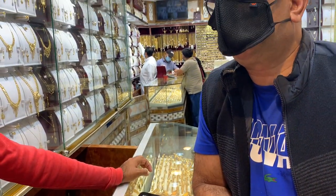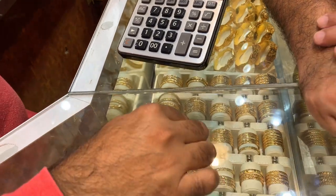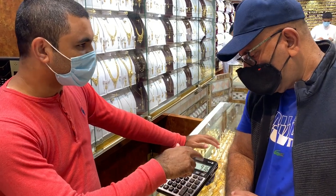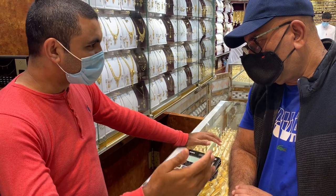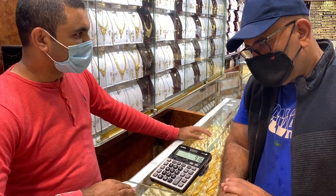Then what is the 22 carat? 916. This coming stamp, 22 carat. He writes 22, right to 916. This whole same shape. For international customers like this, you stamp this one 916 riyal. Because Indian, Pakistan, Bangladeshi, only 22 carat. I have bangles like this, 22 carat, like this.